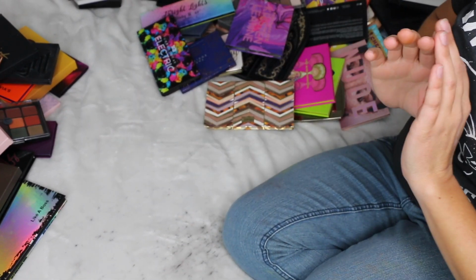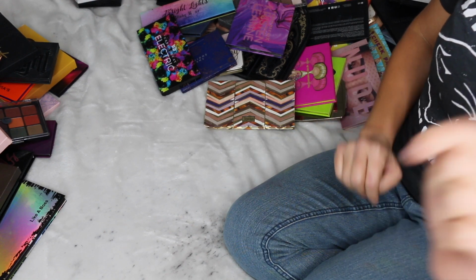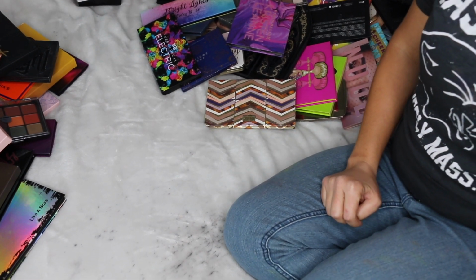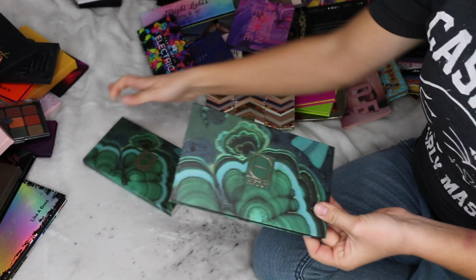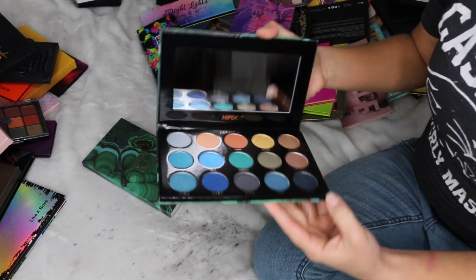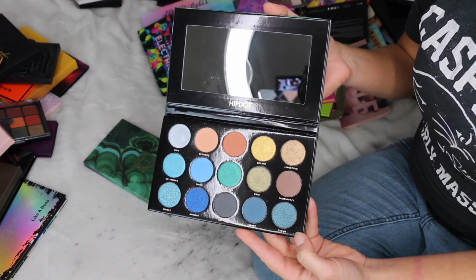So that is it. So let's go through the maybe pile again. Oh, so here's something that I totally missed in the whole deal. I just got this in a BoxyCharm and I just reviewed it, and I liked it at first. I thought it was a beautiful color story.